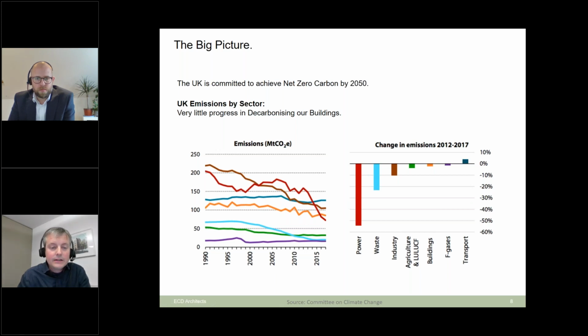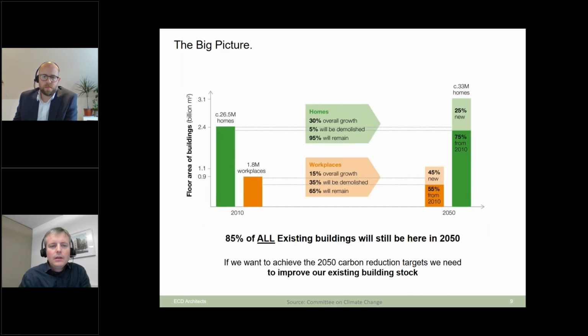And in the building sector, there's been very little improvement, certainly in the last 5 years. So there's really a big mountain to climb in terms of decarbonising our buildings. But the vast majority of our buildings will be here in 2050. 85% of all existing buildings, and a huge proportion of those will be housing. So we really need to tackle our existing housing.